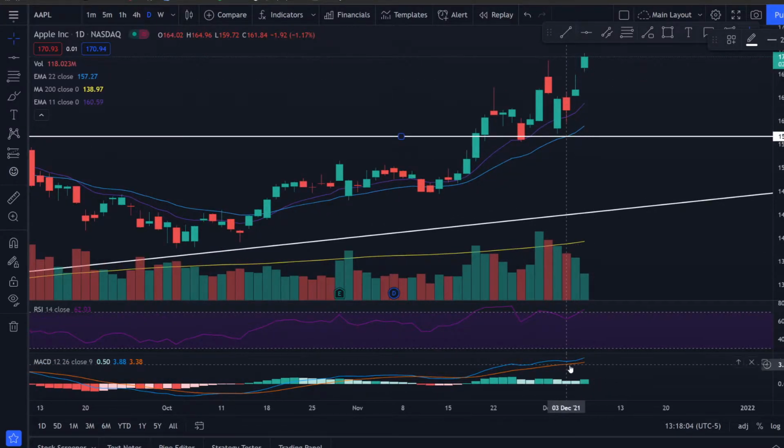at 167.87, but the RSI was still pointing up, the MACD was still looking good, and I said that while it probably wasn't advantageous to start a position in Tesla, I'm sorry, I always talk about Tesla on the other channel, but to start a position on Apple, it would probably be better to wait and see if we pull back, but we continued to gap up.